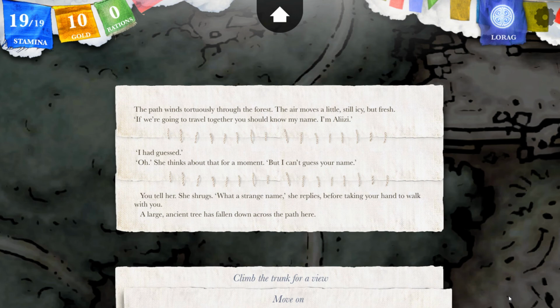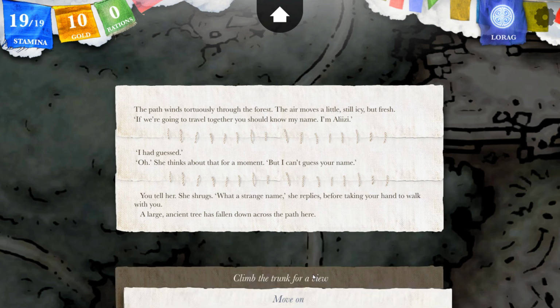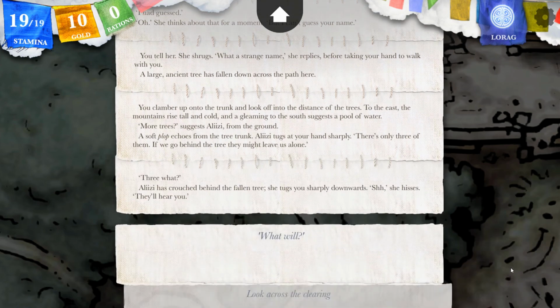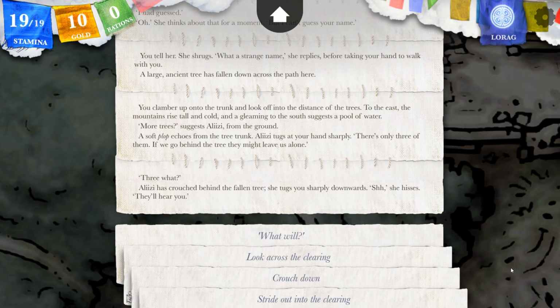A large ancient tree has fallen down across the path. You clamber up onto the trunk and look off into the distance of the trees. To the east, the mountains rise tall and cold, and a gleaming to the south suggests a pool of water. More trees, suggests Elisa from the ground. Soft plop echoes from the tree trunk. Elisa tugs at your hand sharply. There's only 3 of them. If we go behind the tree, they might leave us alone. 3 what? Elisa has crouched behind the fallen tree. She tugs you sharply downwards. Shh, she hisses. I'll hear you.